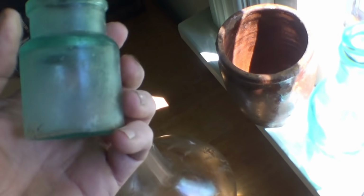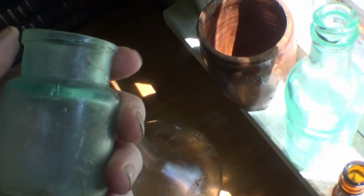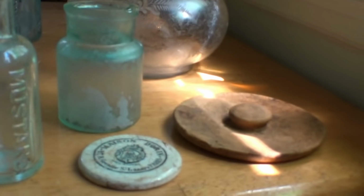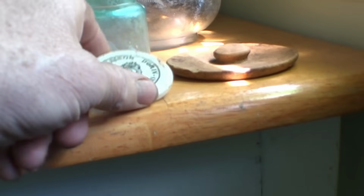Coster. This is Coster on the bottom. You see? And that was a bug poison bottle. 1880s, hand-blown, big hand-tooled square ring collar on it. And had some kind of rat poison or something. Probably about a $15, $20 bottle. The lid's probably about the same.